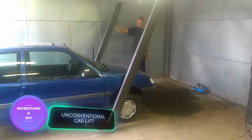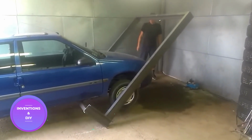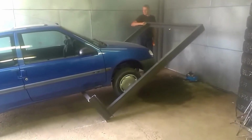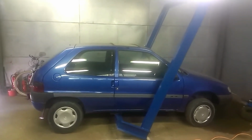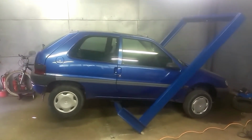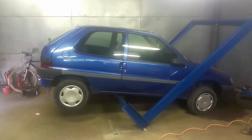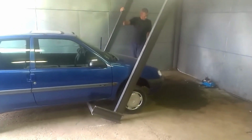Are you tired of facing car troubles and having to lift your beloved vehicle for repairs without having a car lift? Well, fret not. All you need is a dash of creativity, a basic understanding of physics, and this ingenious trick that requires no extra accessories or complicated gadgets. With this technique, you can effortlessly lift both the front and back parts of your car.